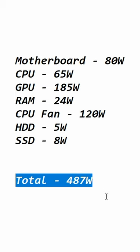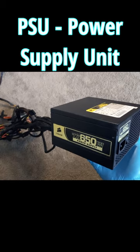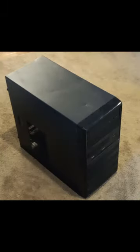Tally the wattage of all the parts you've chosen and pick a PSU that'll do the job. Fit everything into a case, and there you have it. Easy PC.